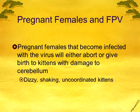The big thing about the pregnant females that I kind of hit on just a little bit, if they get infected towards the end of their pregnancy or when the kittens are first born, I don't know if you guys have ever seen the dizzy kittens where they have trouble walking and they shake a little bit. They're pretty normal, but they can't really walk right. They stumble. I wanted to have a video for this, but I couldn't get it to work with my presentation. But it's that dizzy, shaking, unstable kitten that once they start to walk around and do stuff, you're like, what is wrong with this kitten?